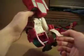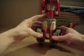Now you're going to want to make sure this gray panel that the feet are attached to comes all the way down, because this calf panel has these fins that are going to go right above it and click it into place. Like that.